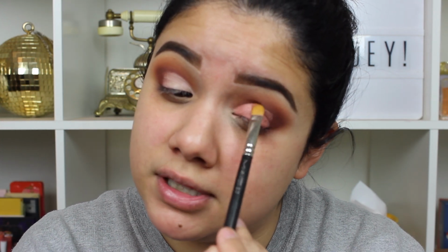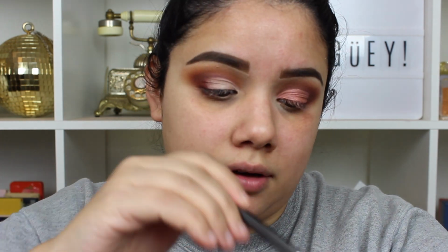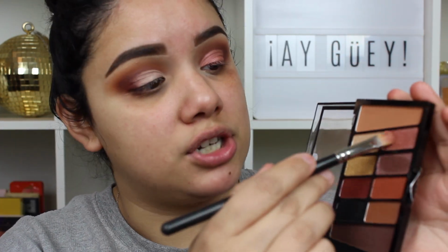Anastasia always delivers. Like this is no Fix Plus. No Fix Plus whatsoever. So let's compare. I'm going to compare right now. I'm going to turn this around, clean off the other side. And I'm going to compare. I cleaned off the other side. So now I'm going to compare with no Fix Plus also. I'm going to go ahead and take this rose shade.